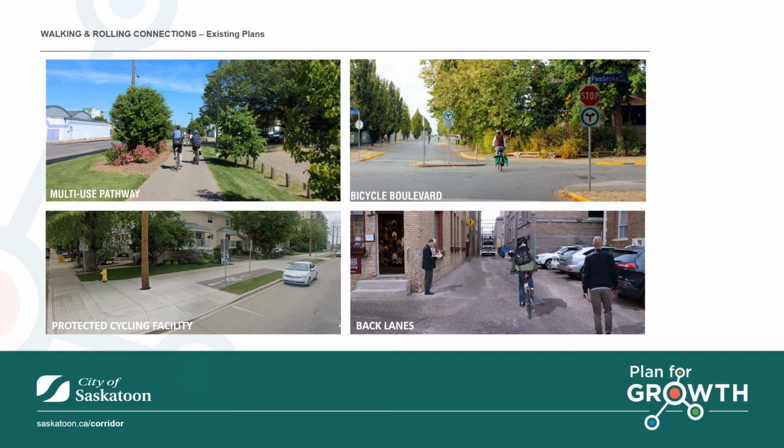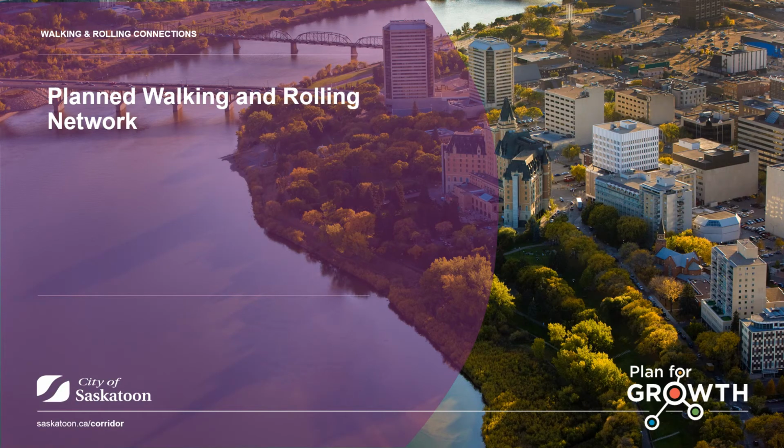While not considered a AAA bike facility, back lanes may be considered as a location for additional cycling connections where appropriate. These plans, as well as the draft land use changes proposed by Corridor Planning, all may impact what you want to see in the public realm in this area. In order to help you visualize the network in its context, we have created some maps of the planned network in the corridor area.